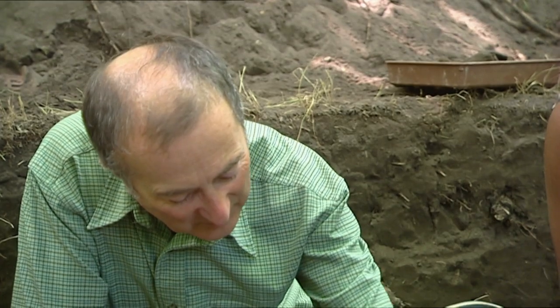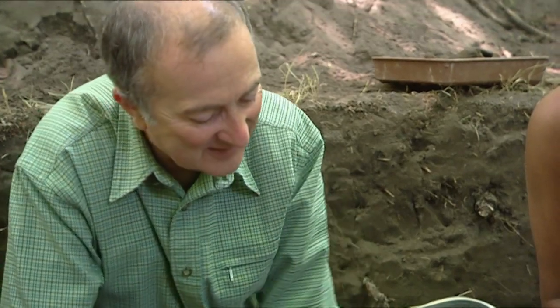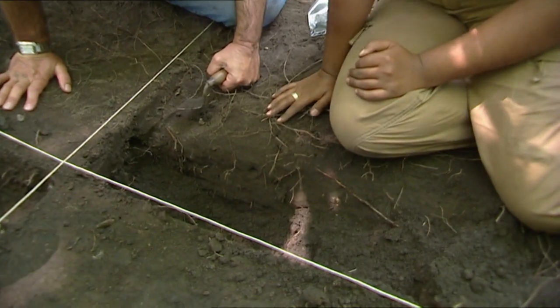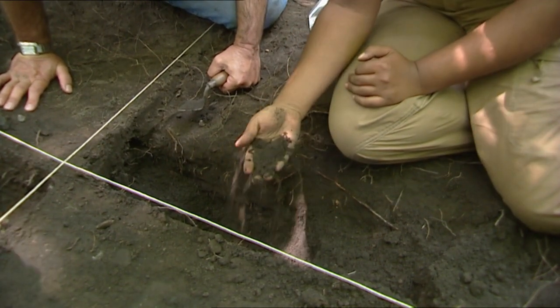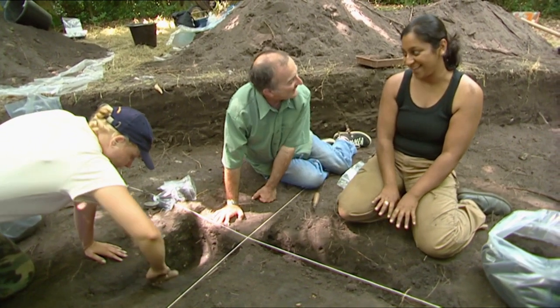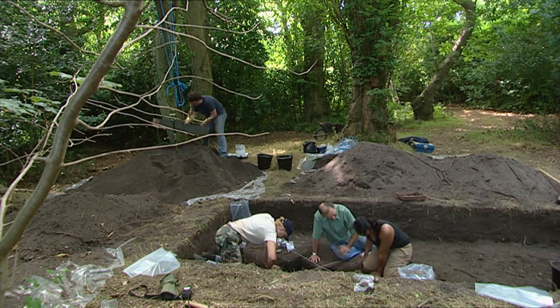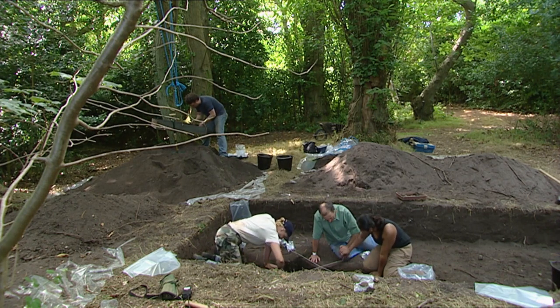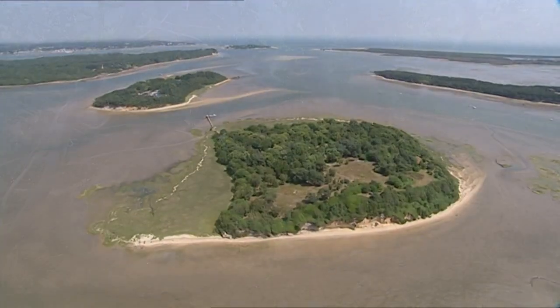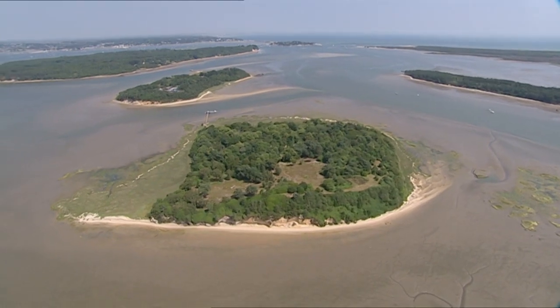How can you tell the difference between here and here? Because it looks exactly the same colour to me. It's more by feel, really, because this is very loose. Can we speculate what this might be to do with the furnace yet? Not yet. It's early days yet. If this does turn out to be part of an Iron Age furnace, it'll be the first one ever discovered in situ. Brilliant though that would be, it won't tell us why they were smithing iron on an island.